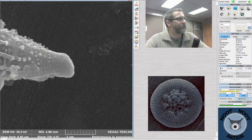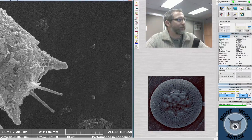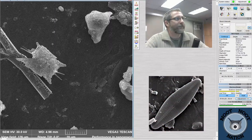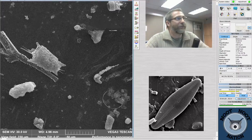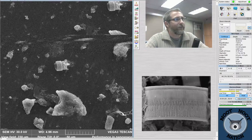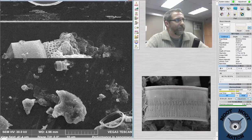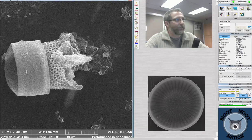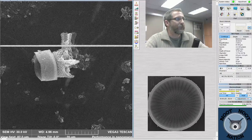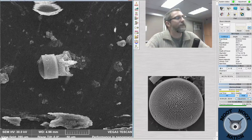Still feel like the focus could use some work. Maybe we'll find one with a little less junk on it too. I apologize if there's people chatting in the channel. I'm still trying to figure out where things are that I could stop with. Here's another one up here, similarly shaped. This is just junk on the surface, but I think if we looked closely, it would have those little antenna-like tube structures sticking out on the valve face, and then these sort of giraffe horns on the sides.